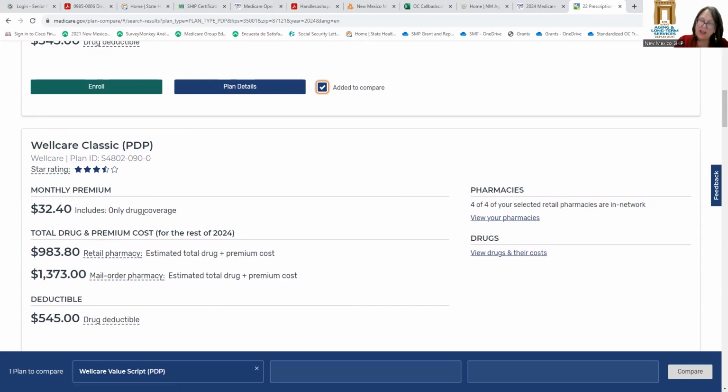Every plan and every person is individual. So how a plan covers any particular combination of drugs is going to vary. You cannot assume, if you're a husband and wife, or you and your sister are looking at these together, that just because you put your medications in, it's going to be the same cost profile for someone else. You really have to each do your own.